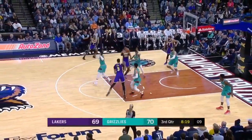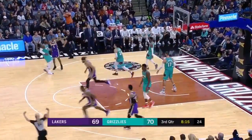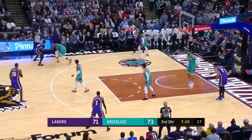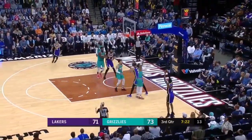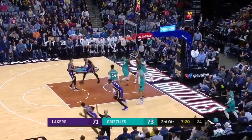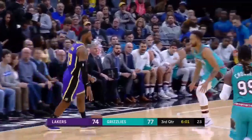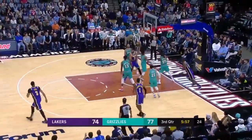Davis trying to back down against Dylan Brooks out of the double team, finds James, extra pass, and JaVale McGee throws it down. Jaren gambled on the steal. Davis sets up Caldwell Pope. His three is through again. Caldwell Pope 3 of 4 from beyond the arc. 3. James spinning and finishing.